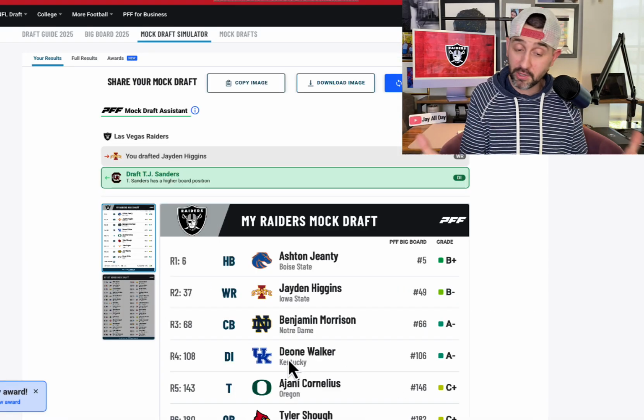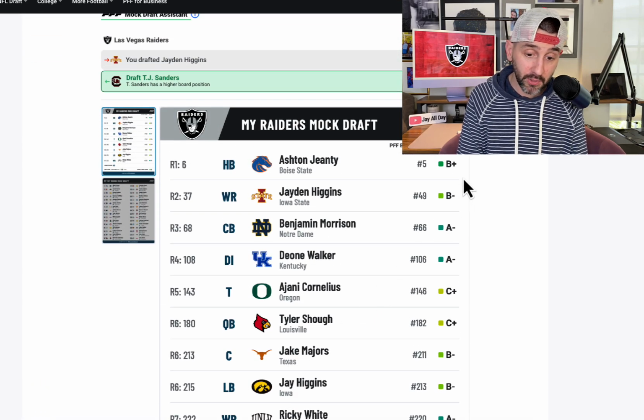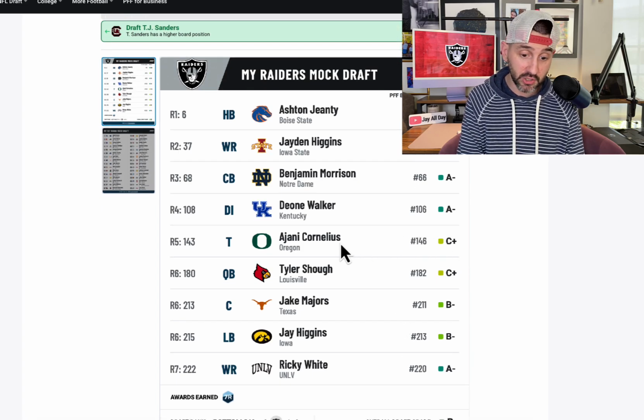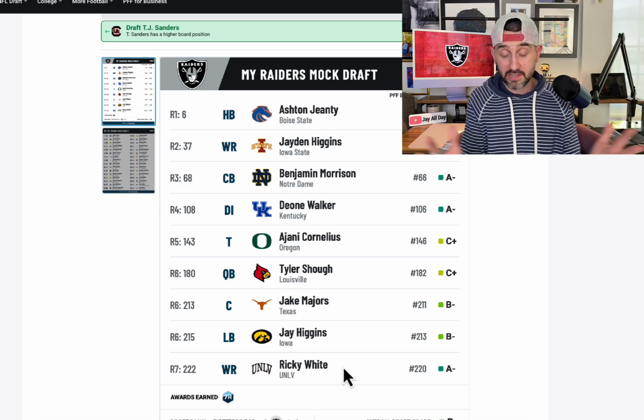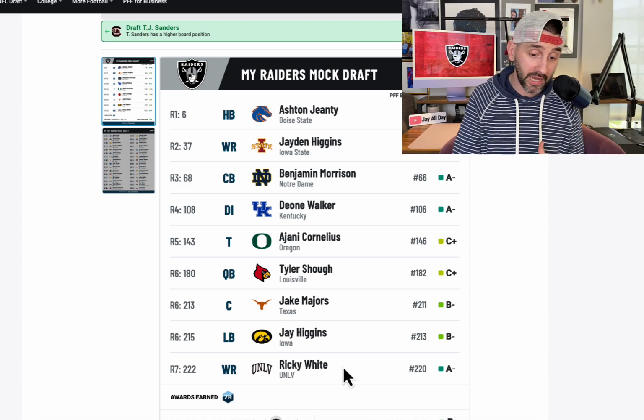Raiders fans, I'm pretty happy with this draft, right? B grade overall, B+ grade for Jeanty, B- grade for Higgins, A- for Morrison, A- Deon Walker. And then these guys are depth guys: Shook, Cornelius, Majors, Higgins, and Ricky White. We got an A grade in the 7th round. Him falling to us, you got to take opportunities when they come knocking, right?